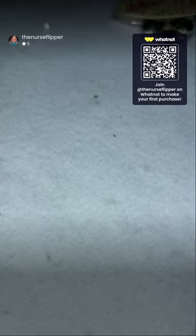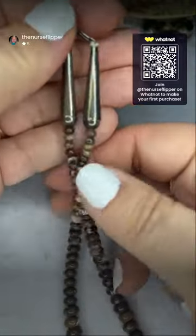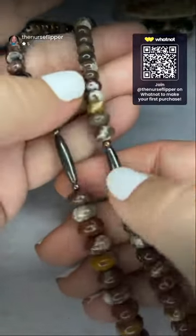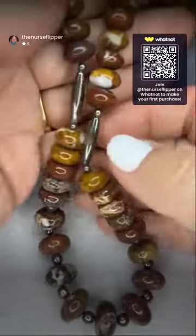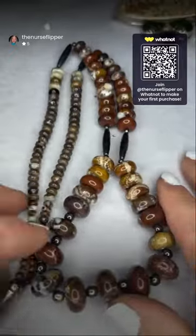Let me show you the Amber or the Jasper. Amber. You are very welcome. This is the Sterling and Jasper that is absolutely amazing. Graduated. Beautiful pieces of Jasper, Sterling silver beads, and they get bigger. It is so, so pretty. It's a 30 inch necklace, and this one's a $40 start.